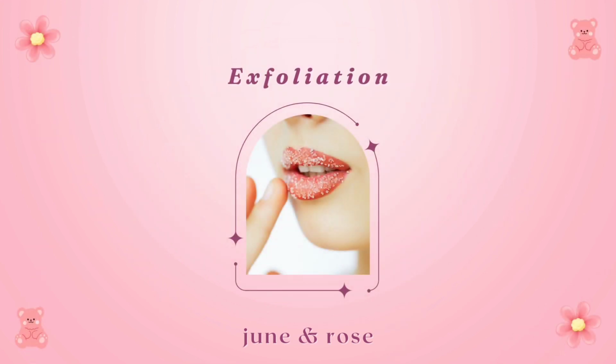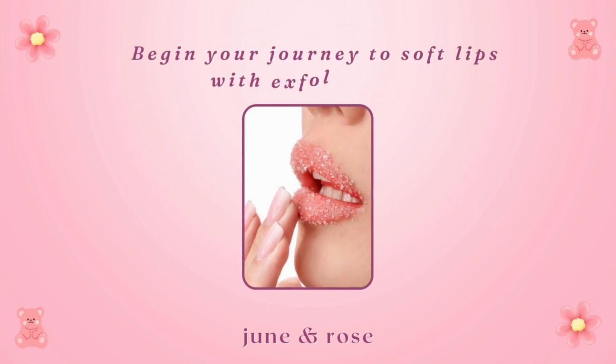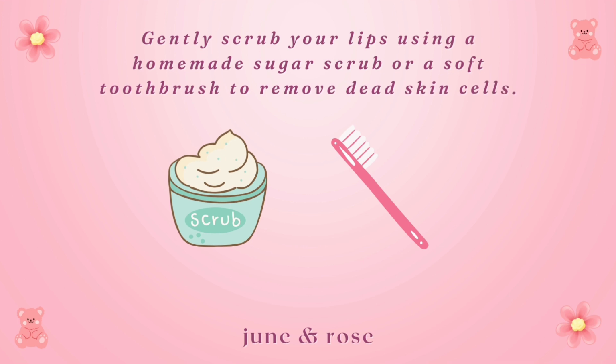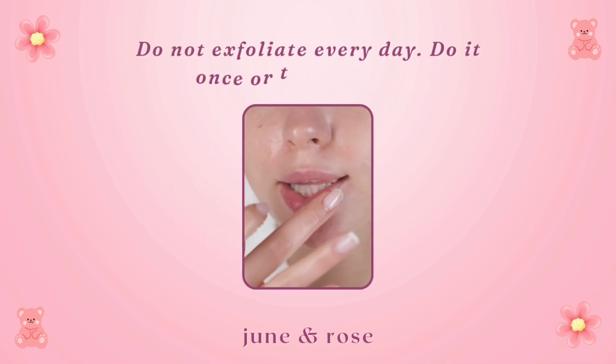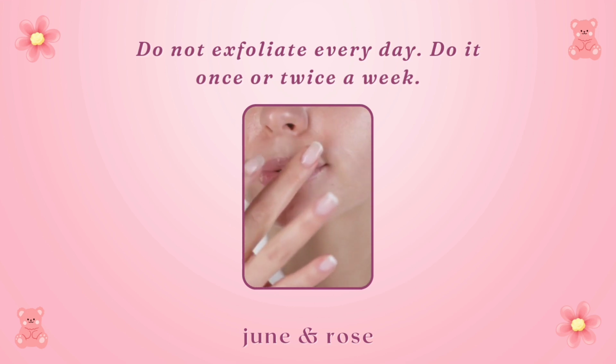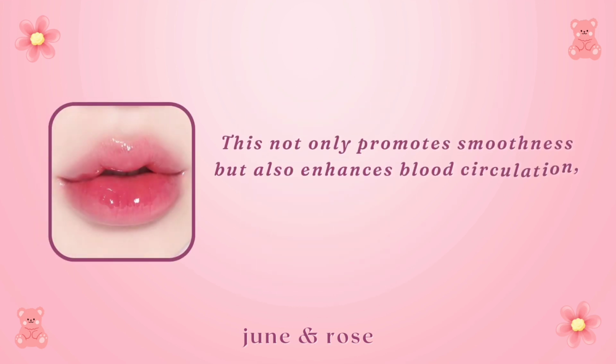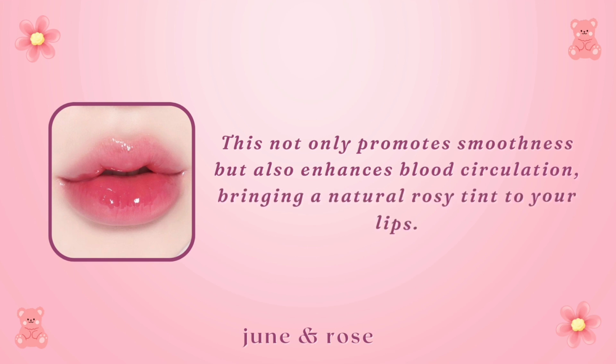Exfoliation. Begin your journey to soft lips with exfoliation. Gently scrub your lips using a homemade sugar scrub or a soft toothbrush to remove dead skin cells. Do not exfoliate every day. Do it once or twice a week. This not only promotes smoothness but also enhances blood circulation, bringing a natural rosy tint to your lips.